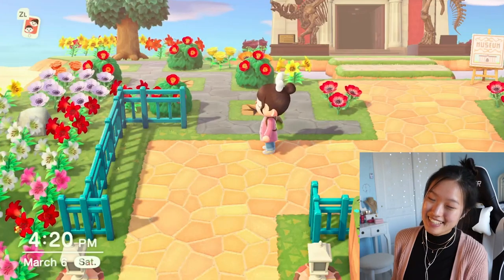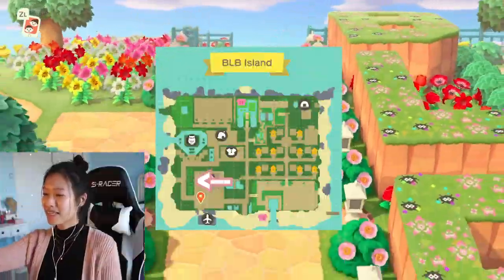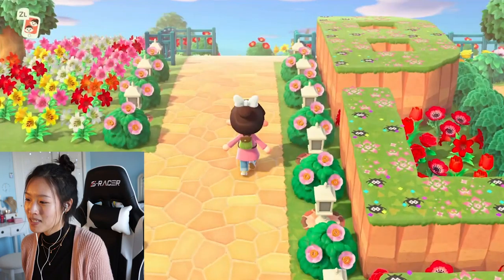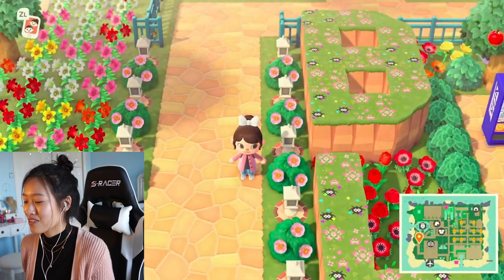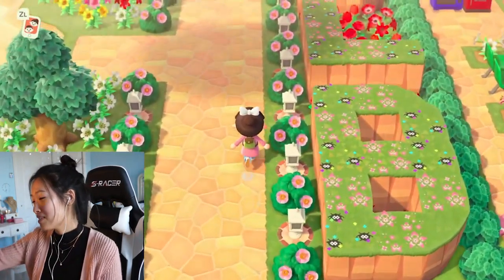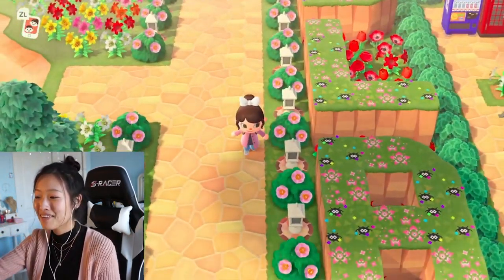Last but not least, the part that I didn't go over yet. Over here, I have BLB cliffs, and I have Sweet Spritz right here, and some sakura flowers. Obviously, both custom designs I haven't made because I'm not that talented. I thought it was really cute, and it matched really well. And it actually looks pretty good. Like, you can clearly read BLB, and you can read it up to down or down to up. It works out pretty well. I'm pretty proud of it.